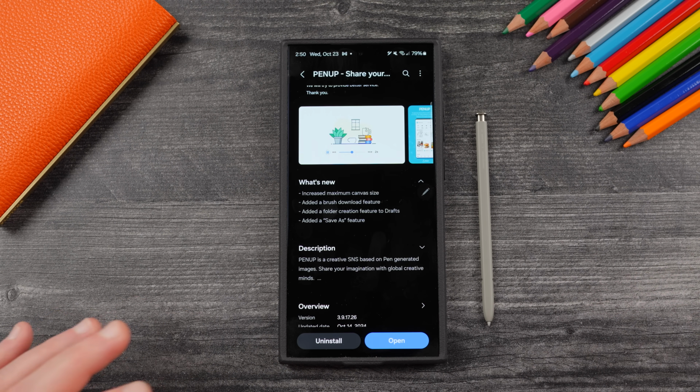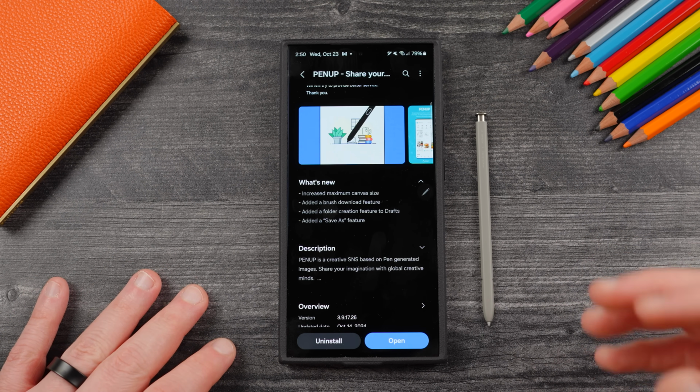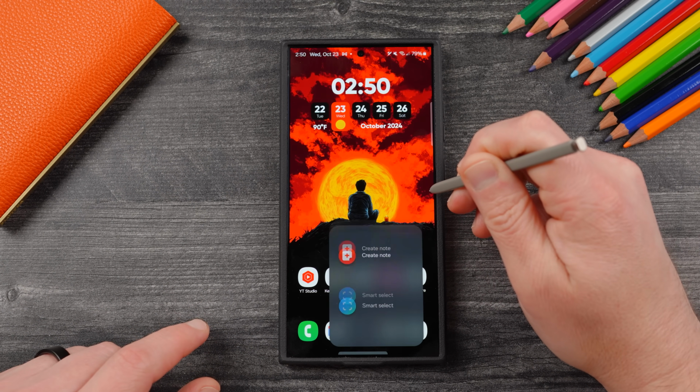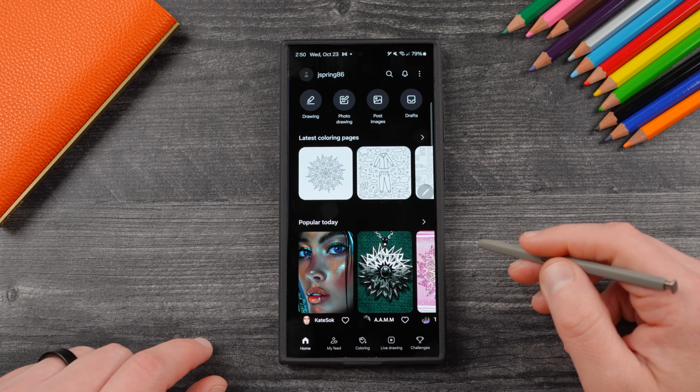So if you're working on a piece that you're expanding on, something you were drawing or coloring before, you can now save it as a completely new piece of artwork so you don't overwrite the old piece. I have this saved on my S Pen shortcuts here. It's one of the apps I use a decent amount. So I'll show you guys the new features.